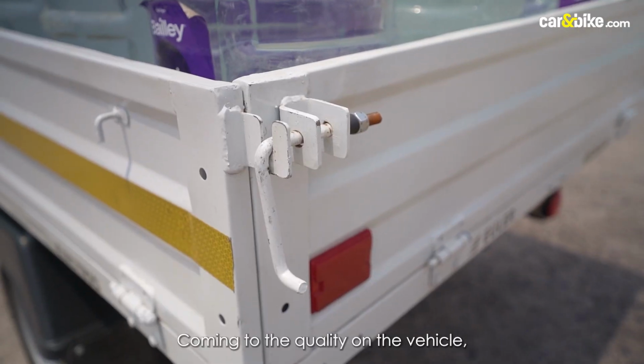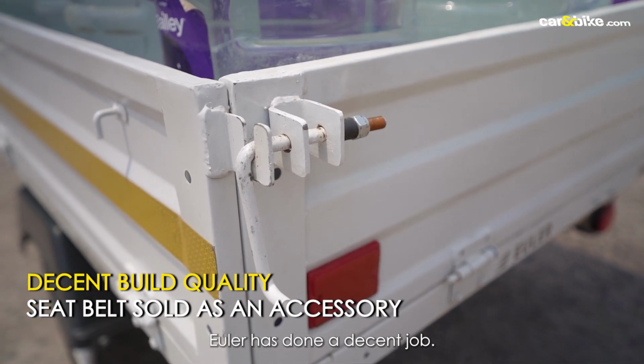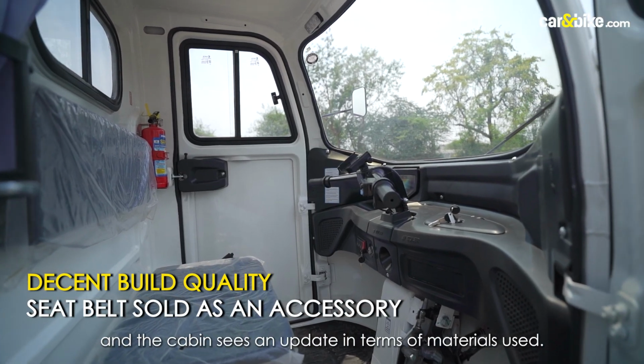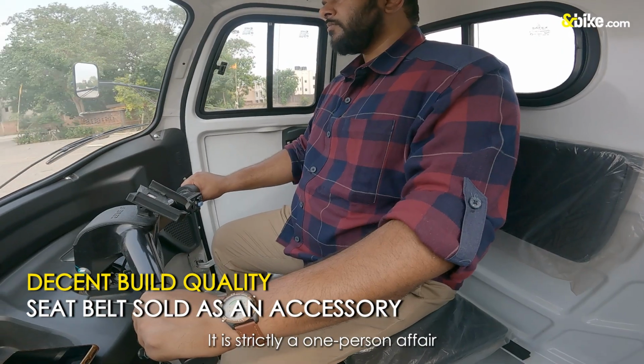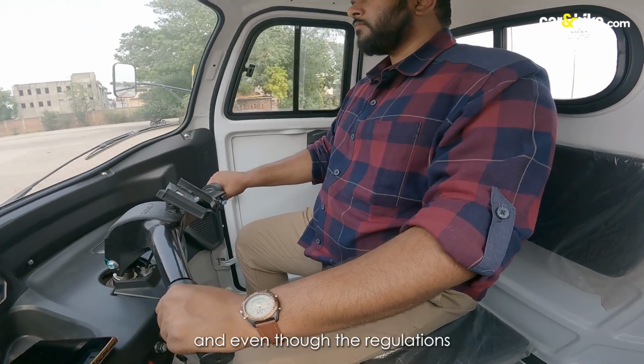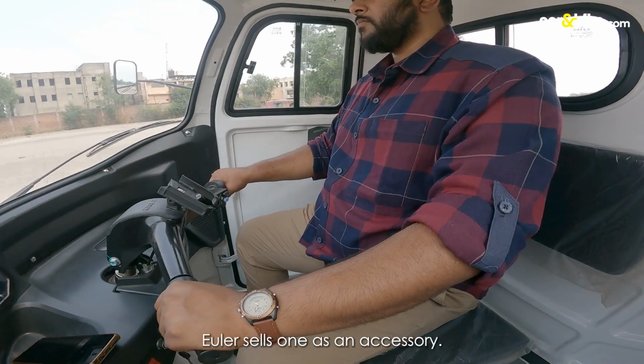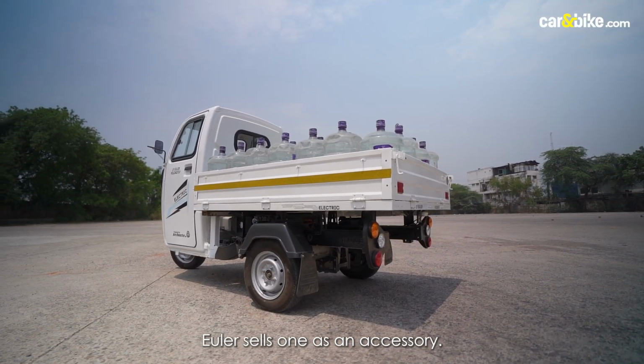Coming to the quality on the vehicle, Euler has done a decent job. The sheet metal is thick and the cabin sees an update in terms of materials used. It is strictly a one-person affair, and even though the regulations do not necessitate a seatbelt for the driver, Euler sells one as an accessory.